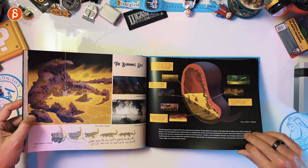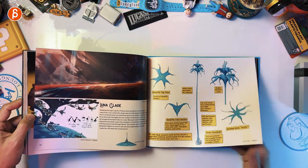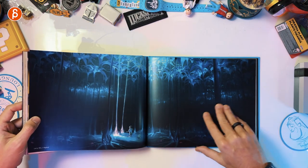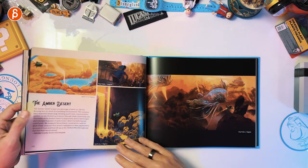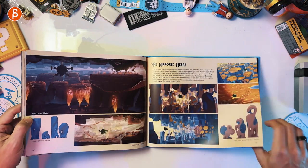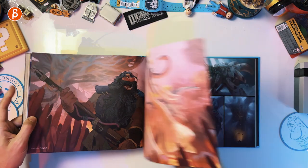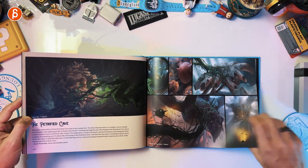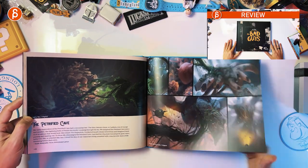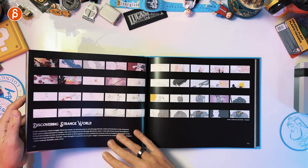Has definitely a Journey to the Center of the Earth vibe to it. These are cool. Some of these creatures probably bonkers to animate. Not probably, and by probably I mean definitely. Whenever you have creatures like these, I love to see also just images of the rigs, the controls in there. Remember The Bad Guys had a really cool art book with all that stuff in there.